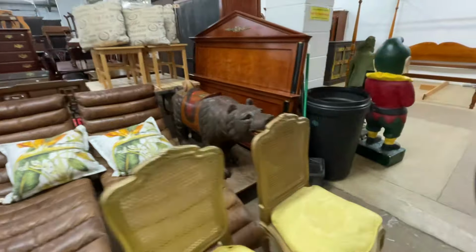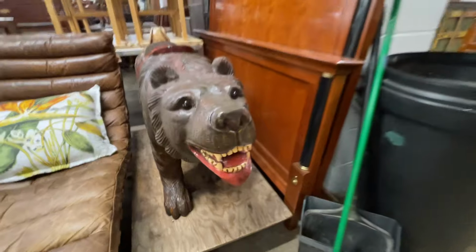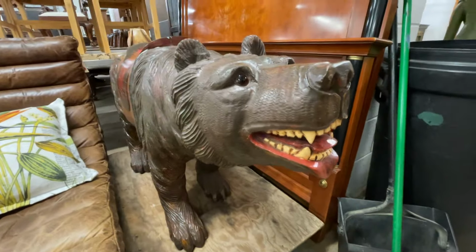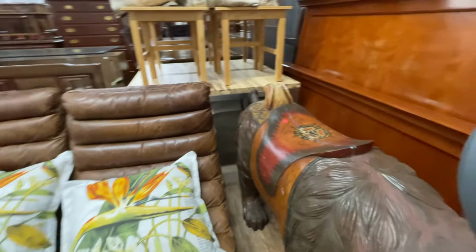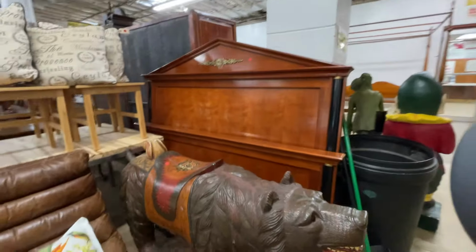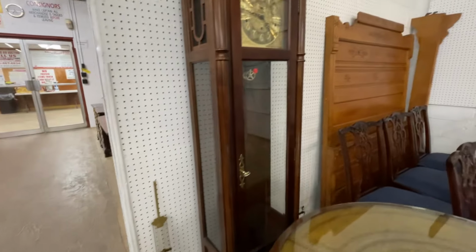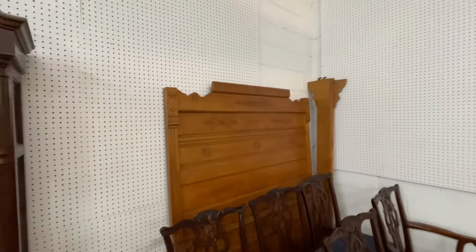Oh, yeah. Nice look up his nostril. Check out the bunny riding on his back. Okay. All right. I think, nope, we got a clock over here. I'm going to spin you around. Oh, and a bed. And the bed.